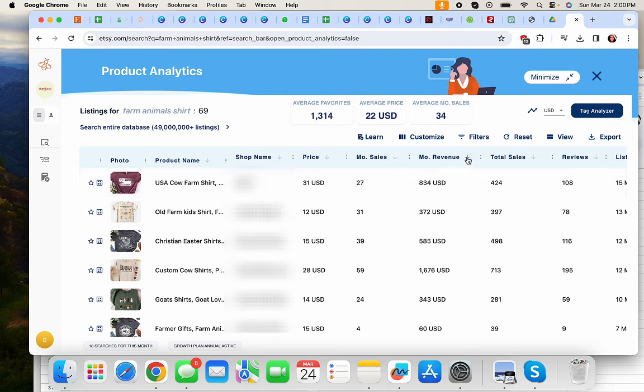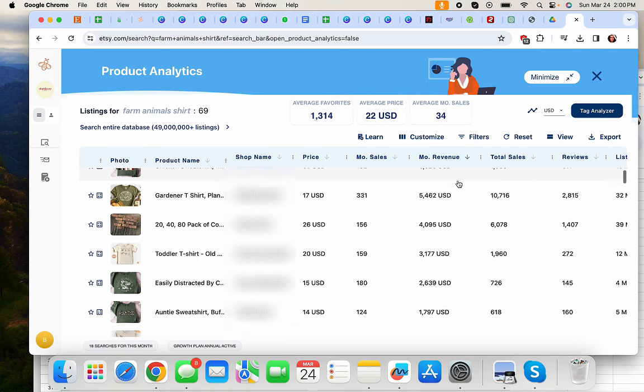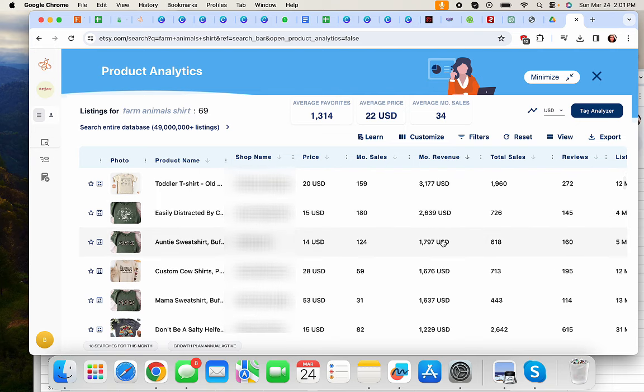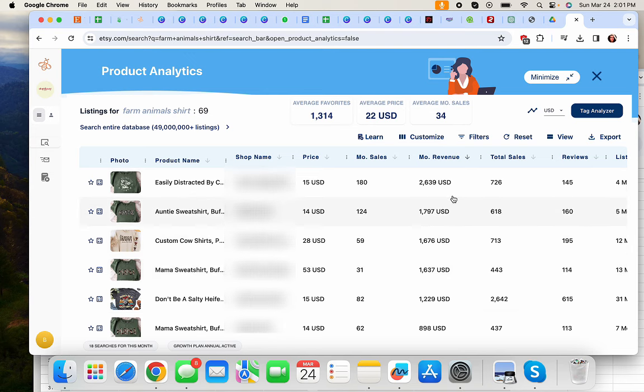But again, I like to search here by the monthly revenue. And the reason why I said you could make your first $1,000 with these farm animal listings is because there are people making even more than that a month. Like this one is making 8,000, 5,000, again 3,000. This one is making 1,000. See, this one's hovering around 1,000. So I just wanted to show you the possibilities that you can have with this one niche.